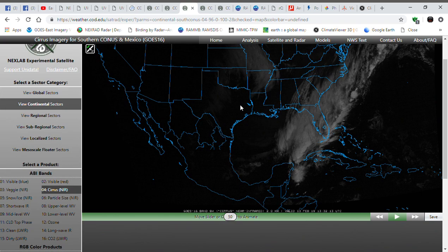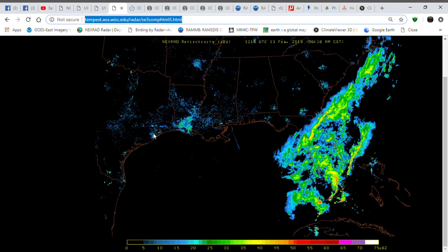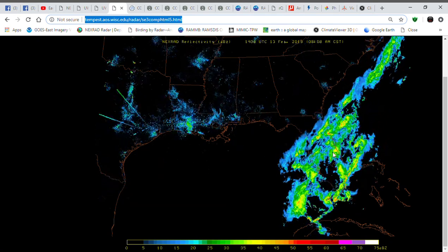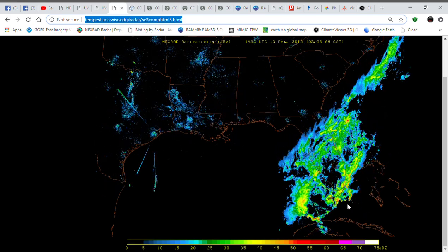So that's just how, when it's a clear sky, it's not actually clear. There's still pollution there, obviously, because it's still getting picked up by the NEXRADS. NEXRADS is telling us there's something there, and there isn't. And there's also interference spikes coming out, I believe, from the Melbourne, Florida transmitter right here. You can see these spikes.